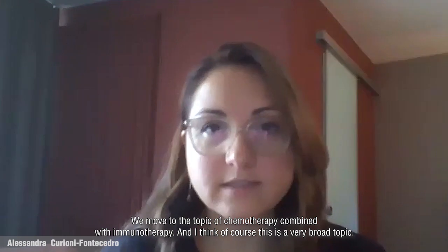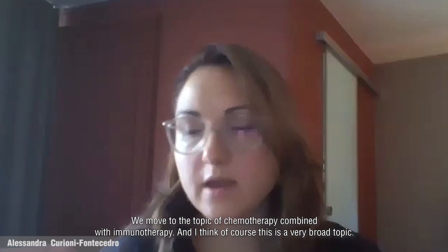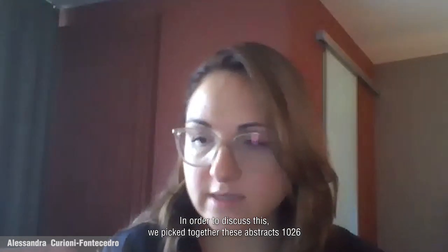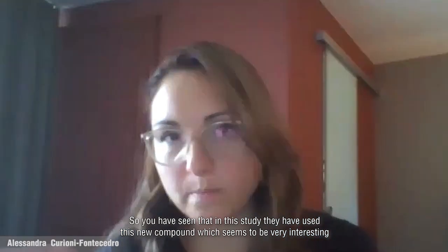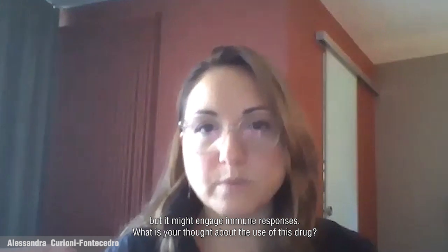chemotherapy combined with immunotherapy. And of course, this is a very broad topic. In order to discuss this, we picked together this abstract, 1026, which concerns the use of this new, or more modern, platinum therapy together with avelumab. You have seen that in this study they have used this new compound, which seems very interesting because it might engage immune responses.